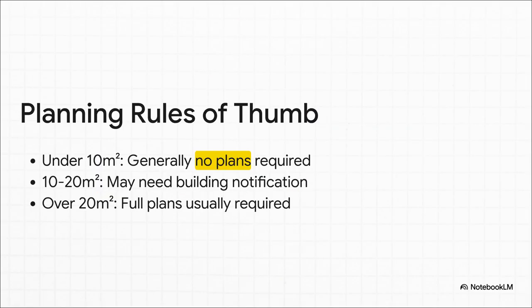So here are the basic rules of thumb in Joburg. For a really small structure, something under 10 square meters, you're pretty much in the clear. No plans needed. Now, for your typical single-car Shadeport, which usually falls in that 10 to 20 square meter range, you might just have to notify the building department, which is way easier than submitting full plans. It's really only when you get into those big, oversized structures that you'll usually have to go through the whole formal plan submission process. And that can save you a ton of time and money.